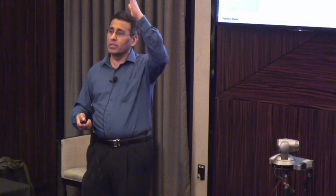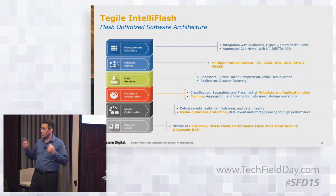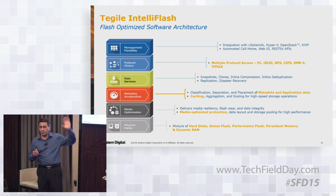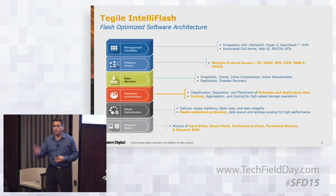And then all of that is made available to applications, which is vSphere, Hyper-V, OpenStack, along with what we call IntelliCare, which is our automated call-home capability, and it also does analytics. So we pull data from each of the systems out there, put it up in the cloud, and we get a good perspective of what's going on with the deployed systems in the field.